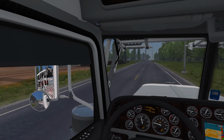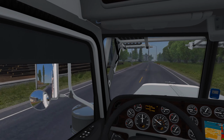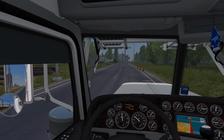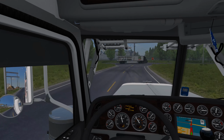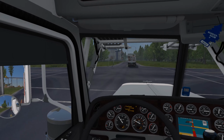After playing this with a controller for so long, or with the steering wheel for a couple days, and then going back to a controller, it is rough. It is super rough. I don't understand what's wrong with my steering wheel. I think I might need to get a new one. And that's only because it locks up all the time, and I'm not quite sure what's wrong with it.